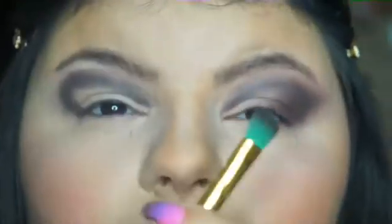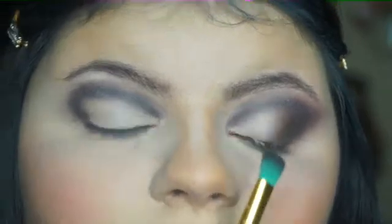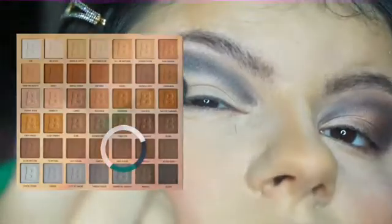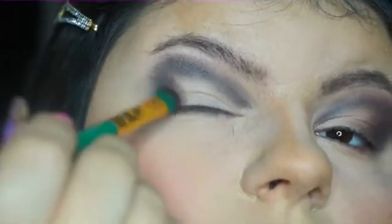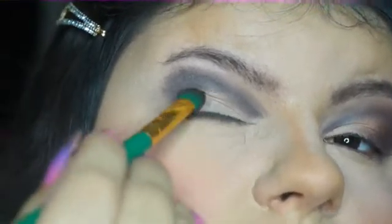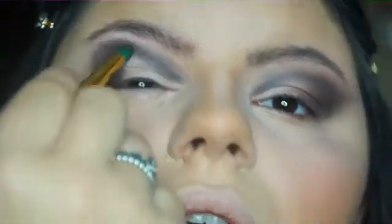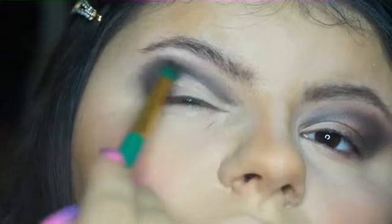Now I know our edges look crazy, so what we are going to go in now with another colour, using the Spectrum V04 brush. It's kind of like this fluffy angled brush. I'm going in with the shade Take a Hike, and I'm just going to diagonally stamp it on here, and it is a bit of a warmer shade than After Dark, which is what I wanted. I kind of wanted it to warm it up and just give it a bit of life.